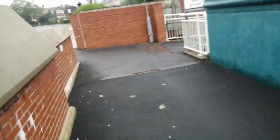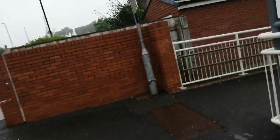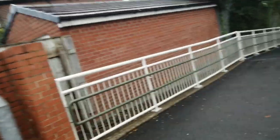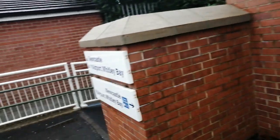Hi everyone, I'm at Seaburn station on the Tyne and Wear Metro. 2 platforms at the station and therefore 2 lifts. Now, the lift on platform 1 has just had a bit of a refurbishment, and the lift on platform 2, which is where I am now, the refurbishment hasn't started yet. It starts in 2 days' time.